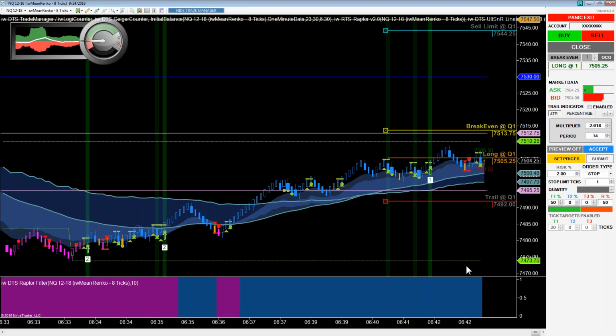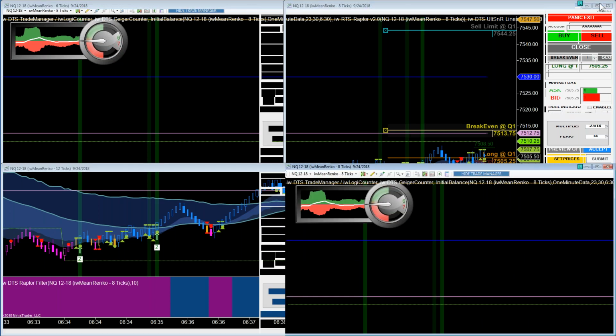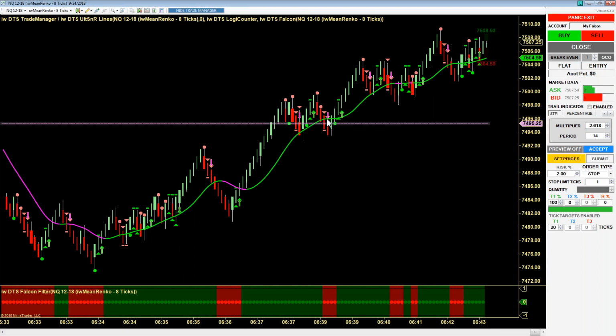Nicely done, Mark. Mark says 2 for 2 on the late filter entries. I did notice that other one here in the Falcon earlier. It was a very pretty one right here. Almost textbook. Nice flat trend line. Oh, and here's another one printing.